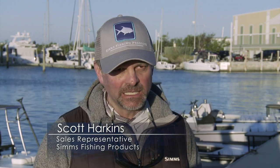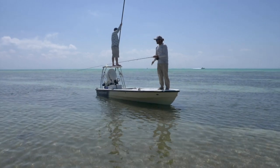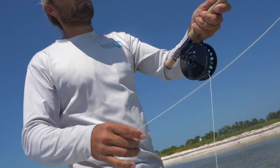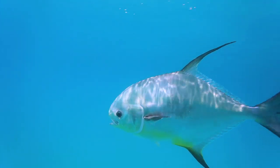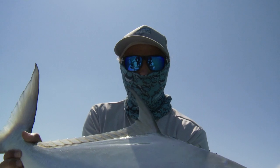You can do everything exactly right, in your mind at least, and they still might not eat your fly. Permit are one of the more spooky fish that exist, and it's really just the chase, the chance, and the glory of holding that fish that really drives people. Woo! It's a lifetime achievement for many of the anglers that come down here.